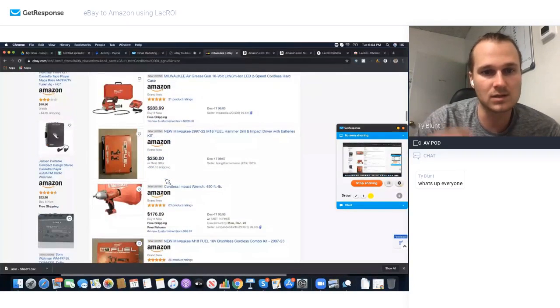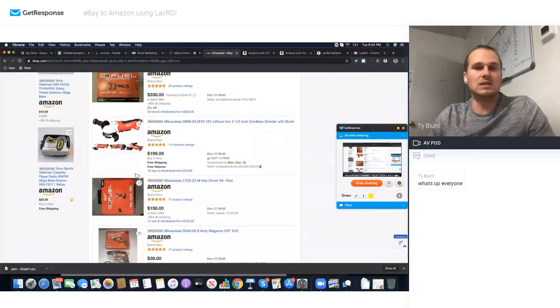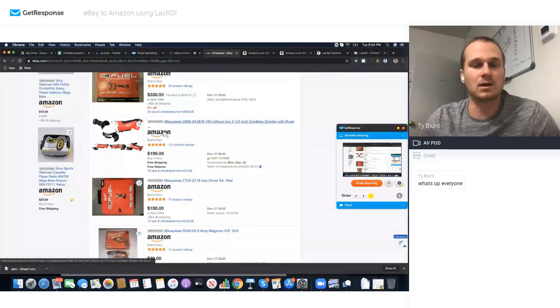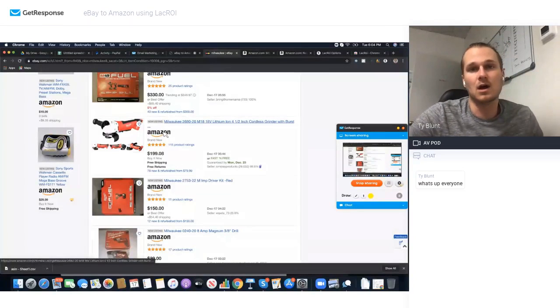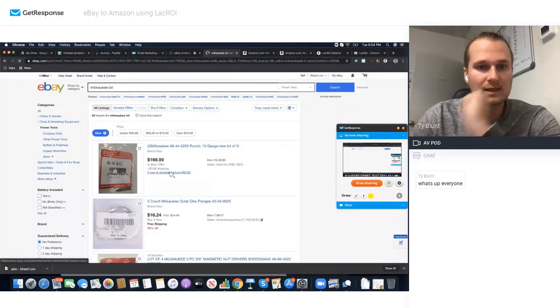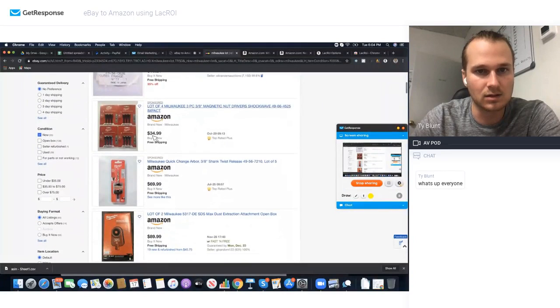A good thing is auctions too, right? We looked at it yesterday. We use Easy Sniper, but there's a bunch of auction sites out there that really can help. So that's one of the first little calls on Amazon or on eBay. If you search on eBay for lots, like let's do Milwaukee lot, now we're going to search with this little clicker here.